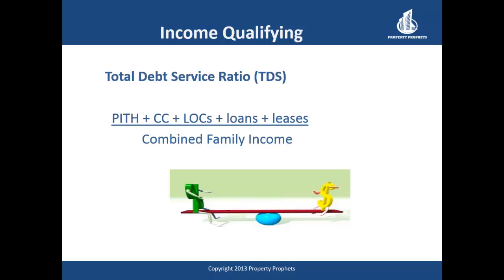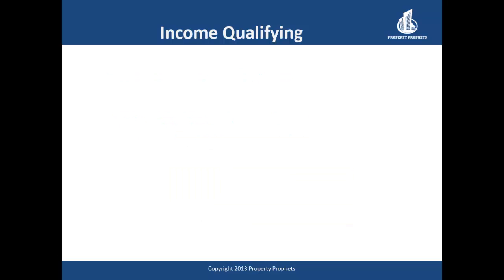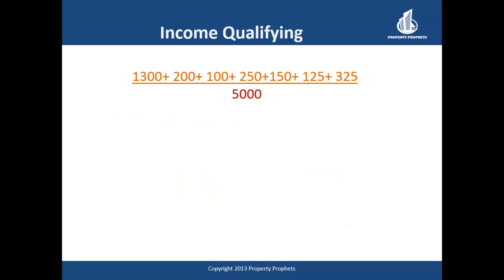So shall we try an example? We have our mortgage payment of $1,300 plus the $200 property taxes and $100 for heat. We're going to add a $250 credit card payment, a $150 line of credit payment, a $125 student loan, and a $325 car payment. And this is actually pretty conservative for most families these days, but let's just see what happens. So when we do this calculation, we get $2,450 over our combined family income, which gives us 49%.